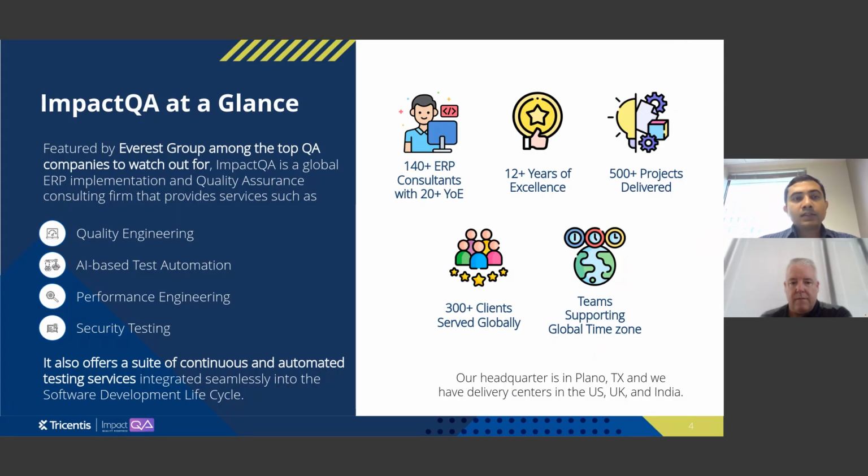Okay, just a quick glance at ImpactQA as a company. We are a niche quality engineering company. We provide services in core quality engineering offerings and AI-based test automation, performance engineering, security testing, and we also take care of advisory services for SAP HANA implementation testing services. We are recently listed in Everest Group as a top QA company to watch out for. We are in the top quadrant there. And we also take care of consulting work for ERP implementation.